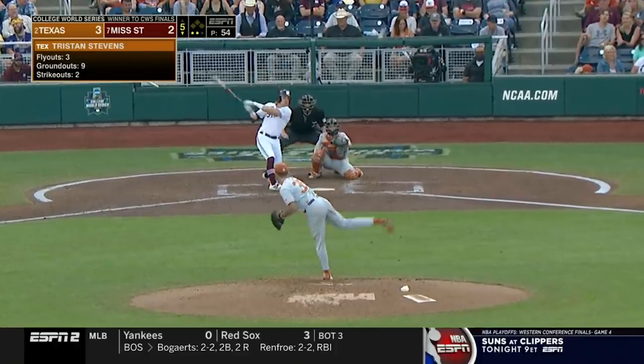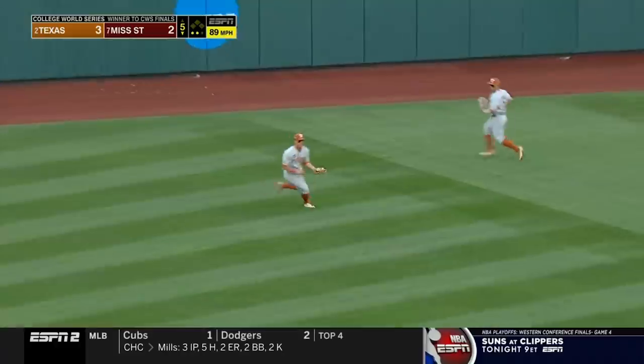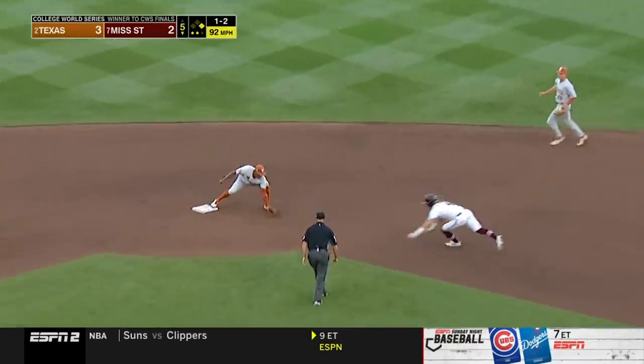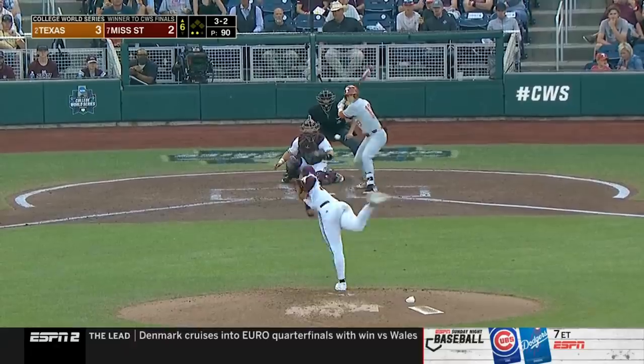Two, and here is Rowdy. And this one is to the gap in left center, and it's down. He'll take a big turn. Beating up the middle. Faltini will catch it with his foot on the bag, and that is a force out.